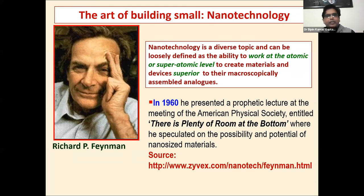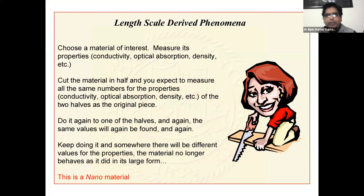So basically nanotechnology is a diverse topic and can be loosely defined as the ability to work at the atom, molecule or supra-atomic level to create materials and devices superior to their macroscopic analogs. What is the meaning of that? If you compare bulk and nanomaterials, definitely some properties would be different. In layman's terms, take a block and try to cut it into small pieces. Its properties are going to change. And how will you realize that?